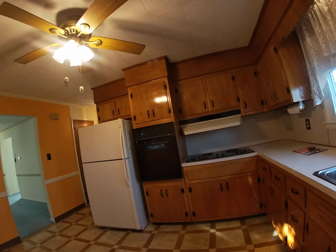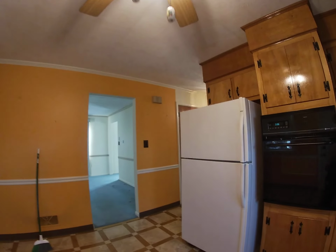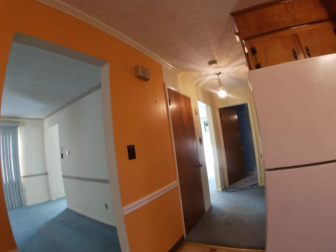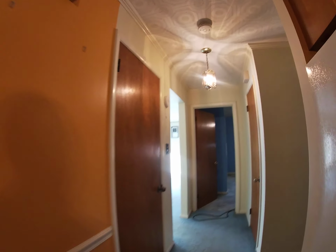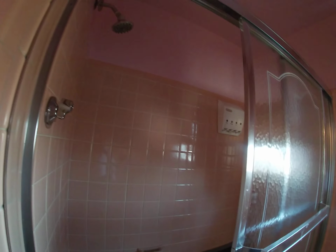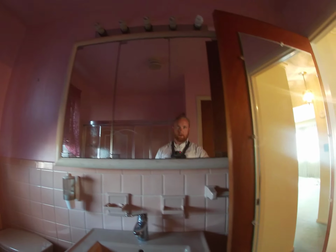Kitchen probably hasn't been touched in 70 years. I'm sure the stove is only maybe 15 or 20 years old, something like that. Maybe a little bit older. Bathroom also has carpet. Looks like they were doing some work replacing tiles on the tub, or in the tub.